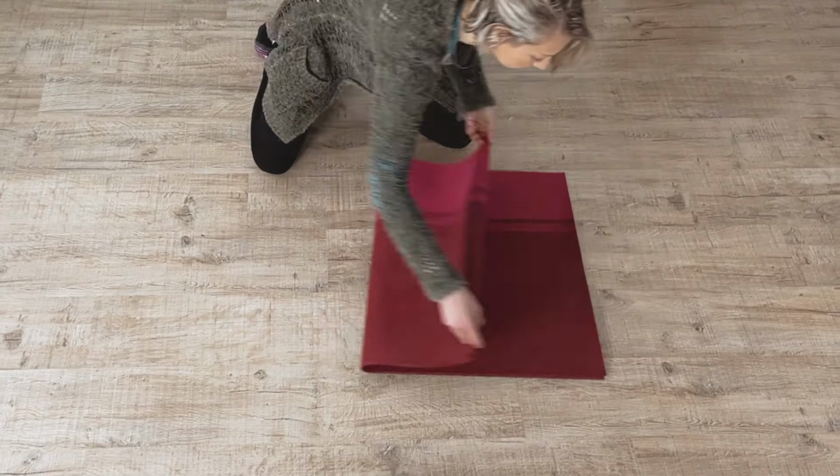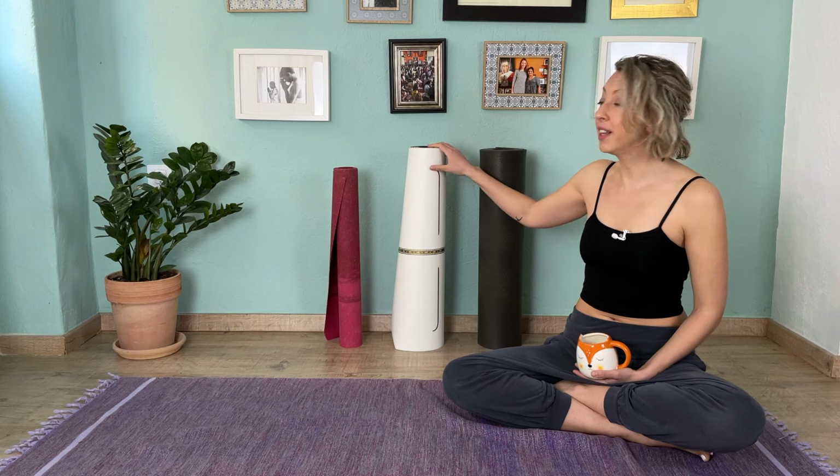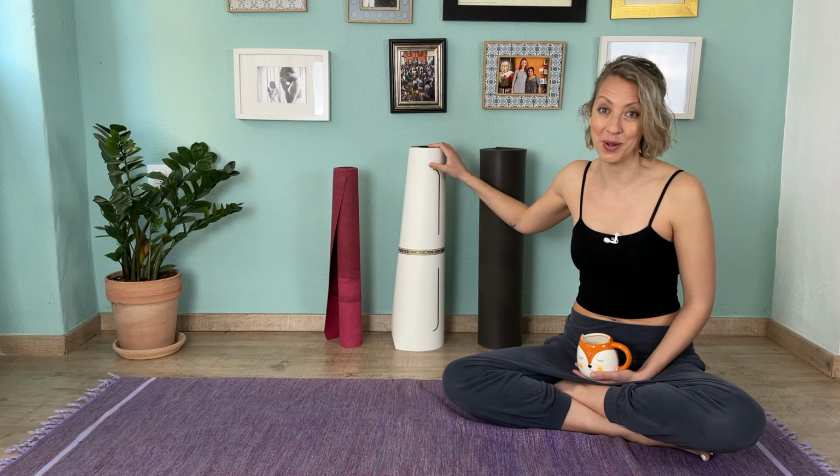Okay, so now let's have a look at the combination of yoga mats that I use. I have my Manduka Pro mat that I practice and teach on, and this basically lives in my yoga studio. When I'm traveling somewhere and I know I can only travel with hand luggage, I take my Manduka travel mat because it's very easy to fold and just place in your backpack. And for international flights, when I know I can have luggage and not just a backpack, then the Liforme is my choice for a yoga mat.